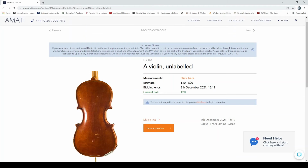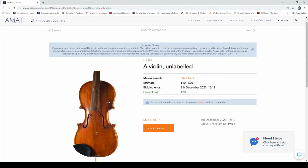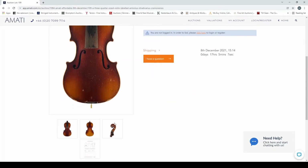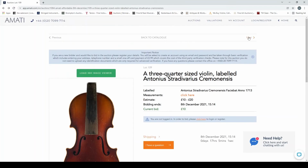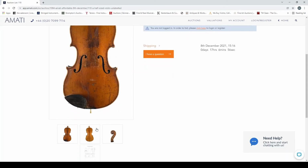This is the type of thing that's bonkers enough that it could actually be Italian, like amateur Italian or something like that. That is an interesting one for sure. 108, that's one to watch. Three-quarter size violin, Strad label. Half size violin, unlabelled.